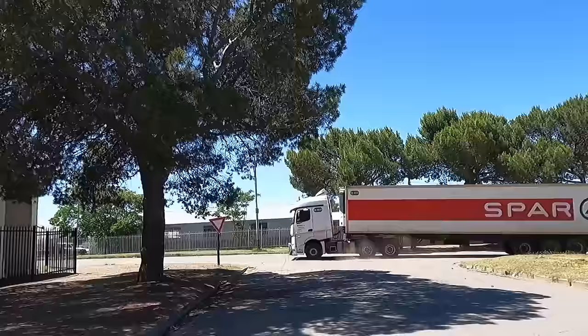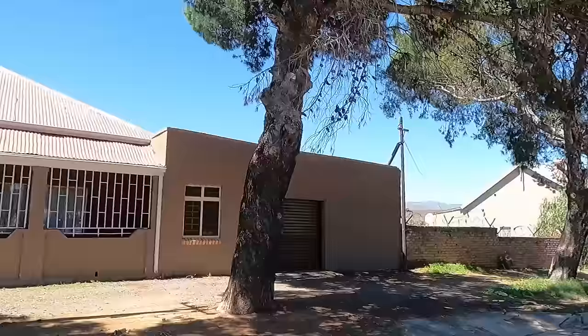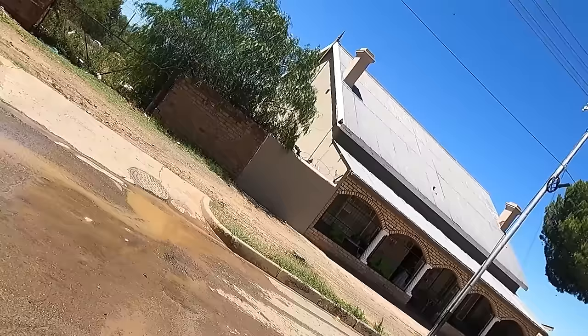Okay, so we just took a little bit of a stroll and then we're going to go back to some nice structures that we just saw in the area. We also wanted to do a township tour, but we're not really sure where it is or if it's drivable, because look at the potholes. The roads are a bit of an issue.